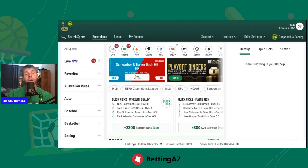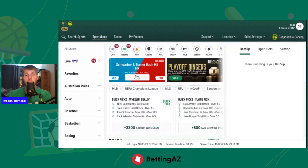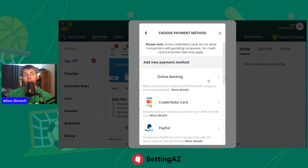So if you're going to deposit money, of course, as I mentioned, you do want to capitalize on those promotions and everything that comes along with it, but there is some inherent risk with sports gambling, so you do have to deposit the money of your own. To do that, you go to your account at the top right here, go to that deposit button, and here's going to pop up the options for what you can deposit with.